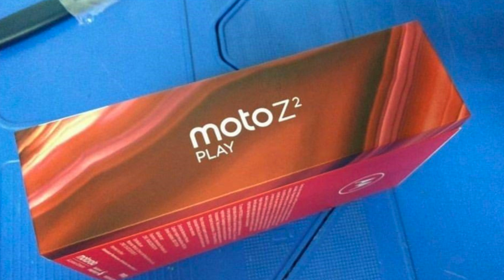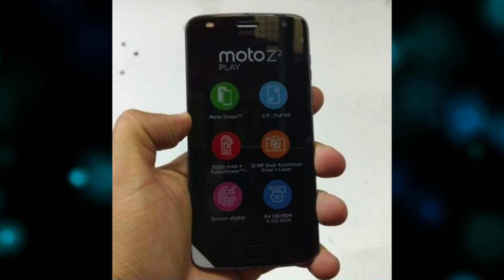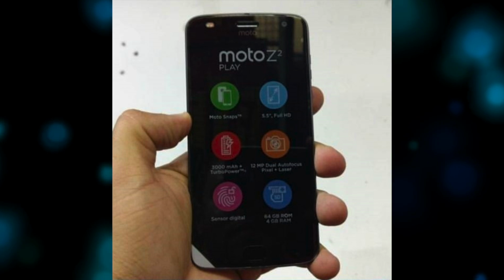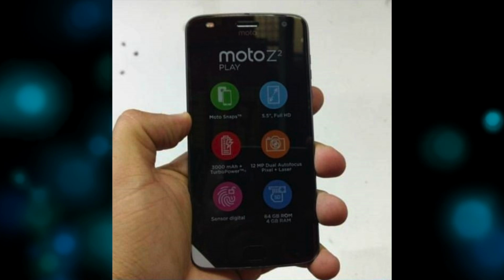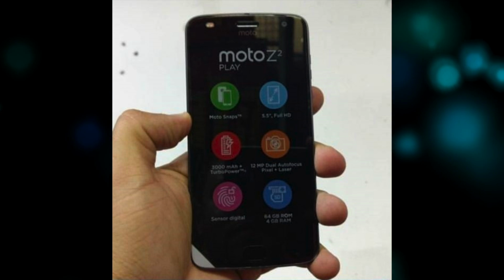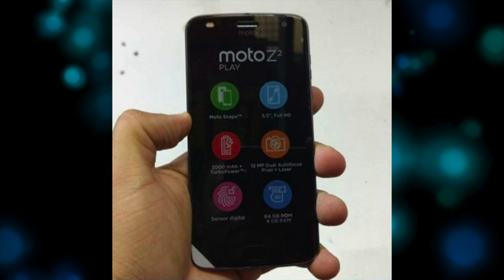The Moto Z2 Play, on the other hand, will offer mid-range specs. According to Evan Blass, the smartphone will have a 5.5-inch display with Full HD resolution and will be powered by the Snapdragon 626 chipset running at 2.2 GHz. Other specs include 4GB of RAM, 32GB of onboard storage, a fingerprint scanner, and a 12-megapixel primary camera with dual autofocus, and a selfie snapper with a 5-megapixel sensor.